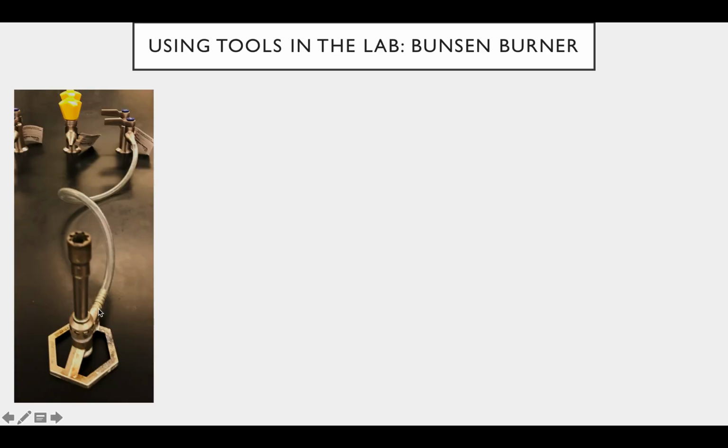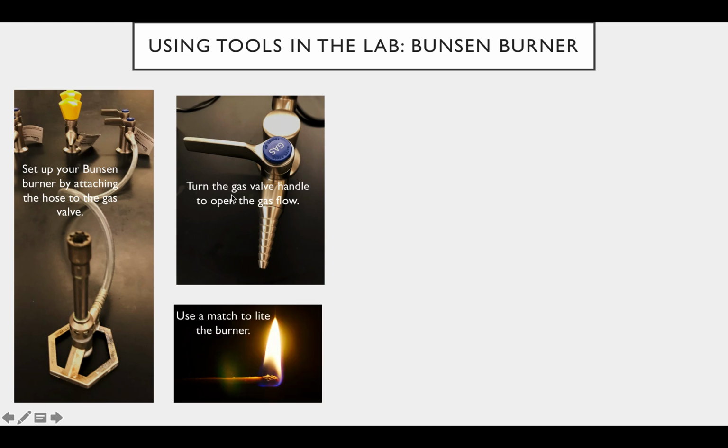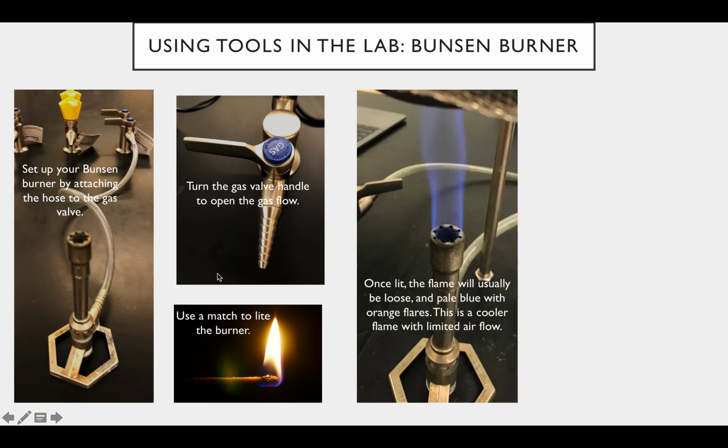Okay, so let's talk about the Bunsen burner a little bit more. So when we use the Bunsen burner, we have this tubing, which is going to go to the gas line here. Right? So when we set up our Bunsen burner, we attach the hose to the gas valve, and this is the gas valve here, a little close up. Once we've got that attached, we can turn the gas valve ever so slightly and use a match to light the Bunsen burner here.